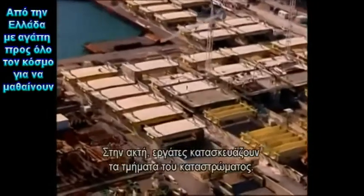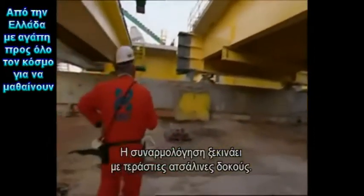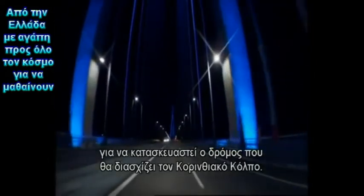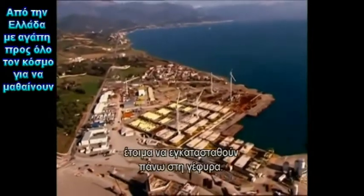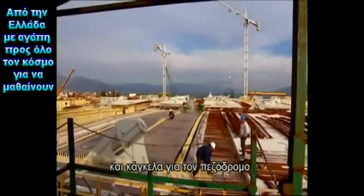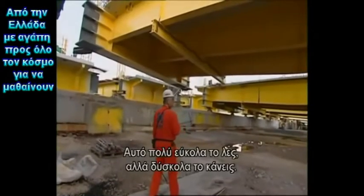At shore, workers fabricate roadway sections. Assembly starts with massive steel beams. It will take 186 deck sections to build the roadway across the Gulf of Corinth. The deck segments come off the assembly line, ready to be installed on the bridge. They are already fitted with anchors for the cable stays. They even have guardrails for the pedestrian walkway. But first, they need to be carried from shore to the middle of the Gulf. That is easier said than done.